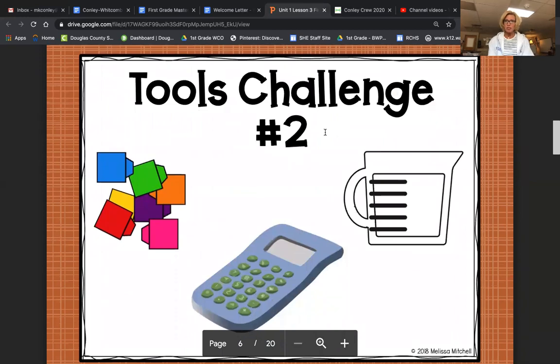All right, we have another tools challenge today. What do you see there? I see a measuring cup. We looked at a measuring cup yesterday, kind of like this one. I see some Unifix cubes. Whoops, just dropped a whole bunch of them. Got some cubes there. And then, what do I have there? Do you guys know what that's called? A calculator. It helps us add and subtract and do math problems. Calculator.